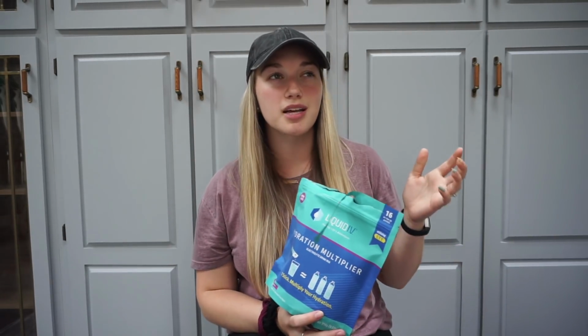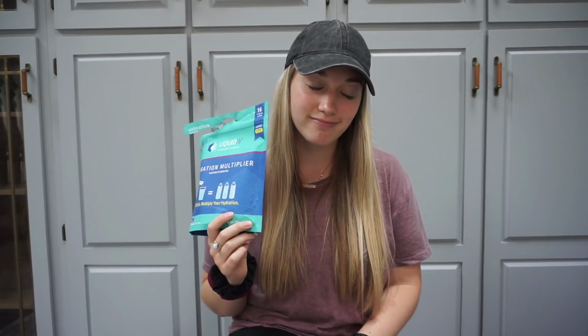Last supplement, you guys know that I have to include, not really a supplement, but I wasn't really sure where else to put it, is my Liquid IV.